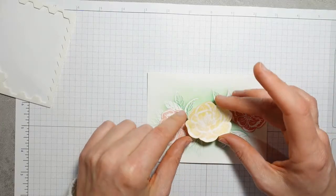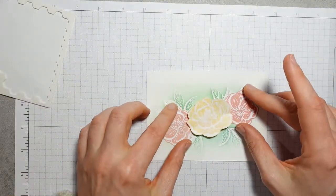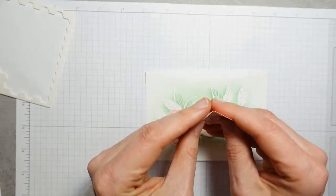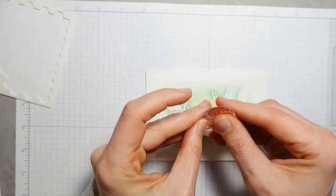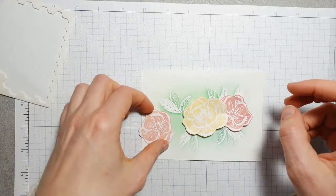So I'm just going to pop this in the middle, kind of at an angle. We're just spanning out left to right here. And then these two, again, I'm going to give them a bit of shaping, just with my fingers. And then they're going to go flat, but just sticking out of the sides almost.